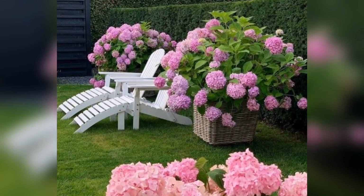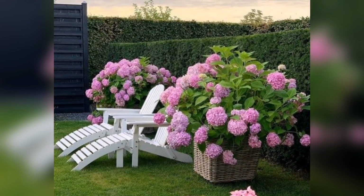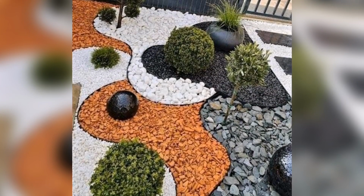Well, you're in the right place, because today we are diving into some fantastic home garden landscaping ideas that will elevate your outdoor space.